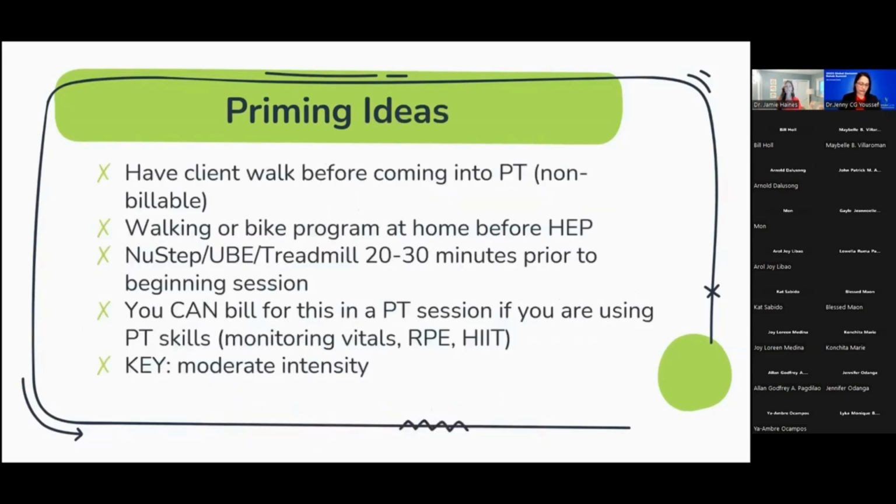So priming ideas. So if you're uncomfortable doing it in the clinic because of the time that you have them, can they walk or go on a bike, or can they come in early and do some non-billable ergometer on the bike so they're getting their heart rate up? Even 10 minutes. Ideally, it said 20 to 30. Can they walk before they do their home exercise program? Can they come in and do a new step, or are they safe to walk on a treadmill? If not, then you don't want to do that. But these are just some ideas.